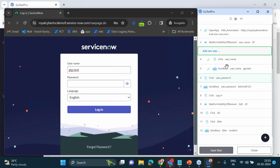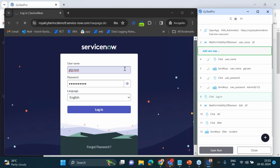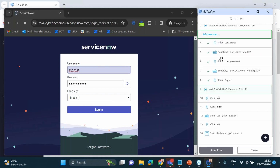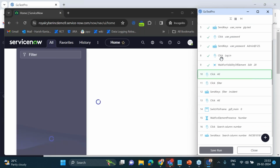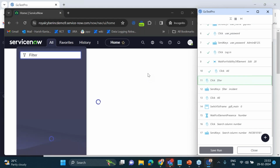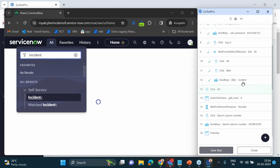You can see the live execution going on. Once I log into the ServiceNow application, click on the all button, and from the all button, what I do is I'm trying to click on the incident button.